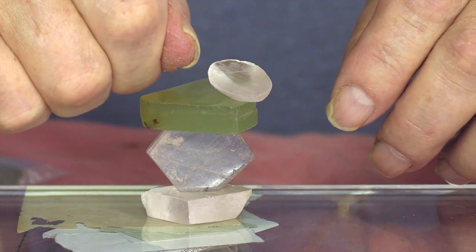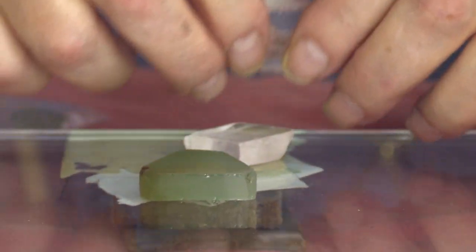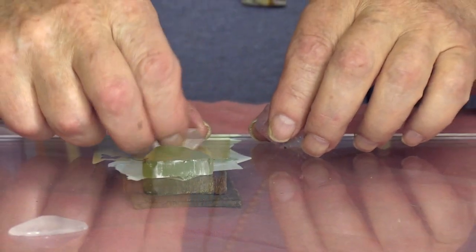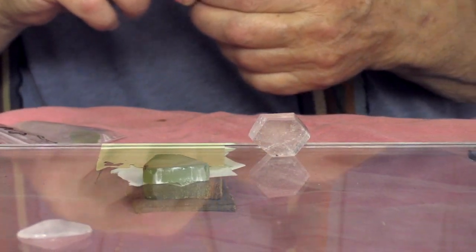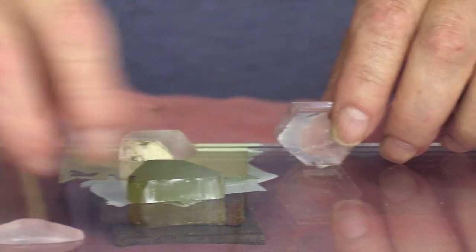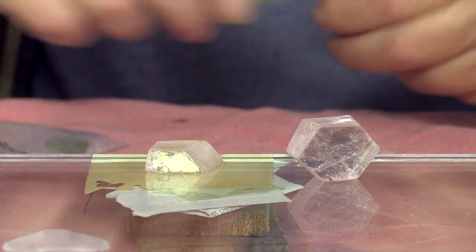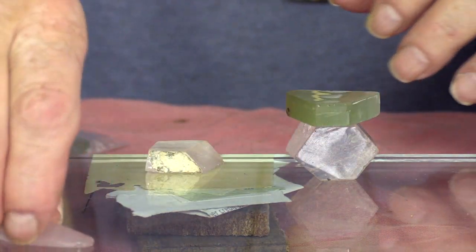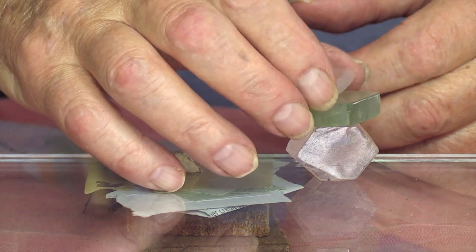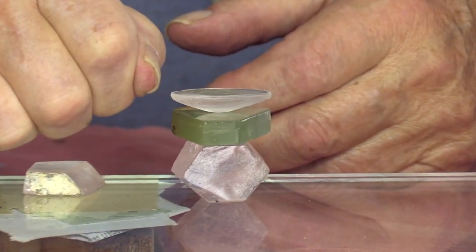It's not level on here. So I'm going to have to do a little leveling. We'll try it this way. And the leveling is because I've got round balls, and they will disappear if I don't level them. Okay, so we'll do that one. That one, and this one. And here we go.